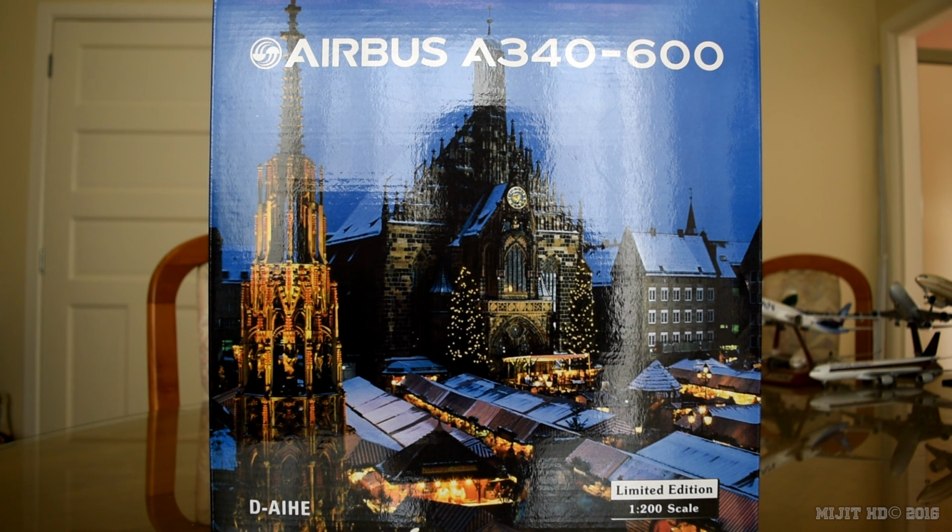They serve 220 destinations worldwide, and their current A340-600 routes, and sorry if I do miss any, it was difficult to find these destinations, and I've got as many as I've found. So they're from Munich to Tokyo Haneda, Hong Kong Chek Lap Kok, Shanghai Pudong, Seoul Incheon, Beijing, Delhi, Cape Town, Dubai, Riyadh, Sao Paulo, Los Angeles, San Francisco, Boston, Chicago O'Hare, New York JFK, and Mexico City.